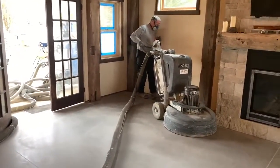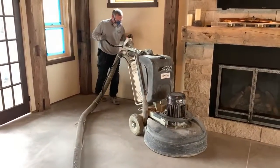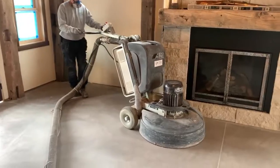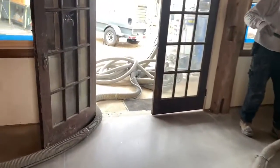Okay, I know it's a bit noisy. Right now, Jeff is running the 400 grit resin bond diamond. I'm going to give you a little close-up, forgive the noise. Look at the gloss here.